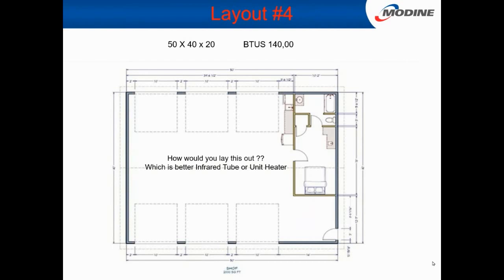The thing about the power burners too is that a power burner can sit on other people's tubes. That's what I was gonna say. I put them on existing tubes, as long as they're 4-inch. Now, I ran into one the other day that was 5-inch.